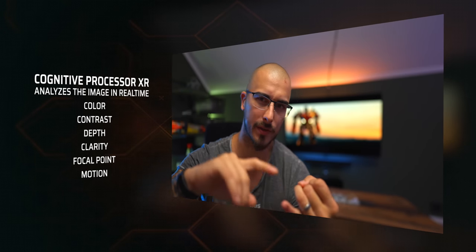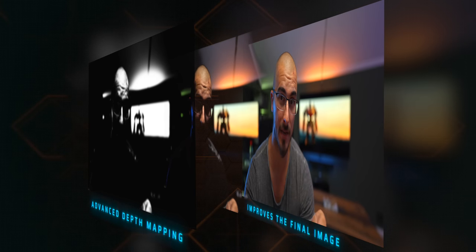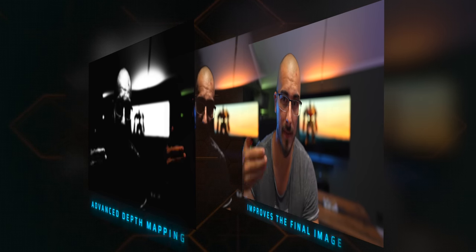What it does is improve the overall image that the TV shows and give you more depth to the actual video. It analyzes the entire image, basically the color, the contrast, the clarity, and even the focal point of the image. So if you're watching this right now, then I am in focus. This is what we call the focal point. And this over here is blurred out. What the Cognitive Processor XR does is process this part of the image to give it a little bit more sharpness, a little bit more pop, and enhance the overall image to provide an even deeper immersion when you're watching the content that you decide to watch.